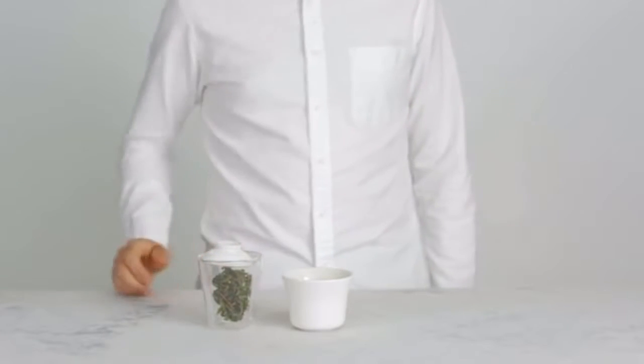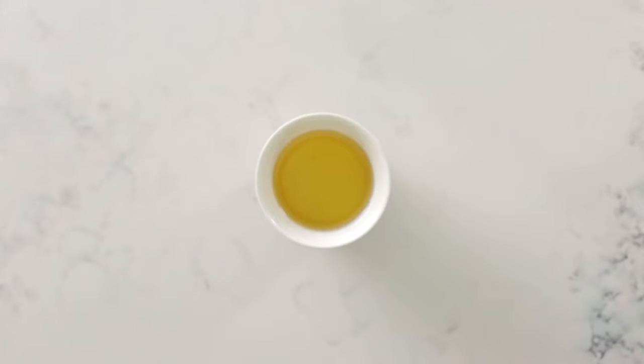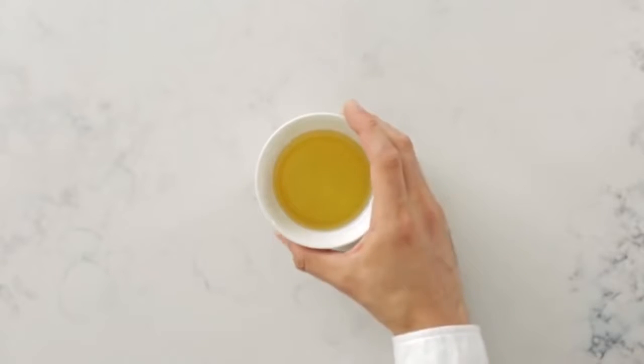When you choose to slow down to prepare a cup of tea manually, you step away from the myriad of distractions that surround you to solely focus on making tea with skill.